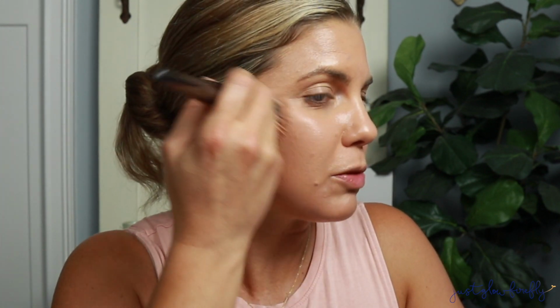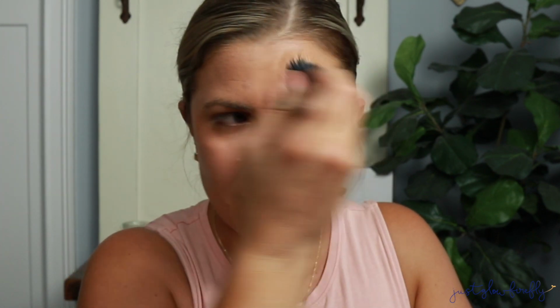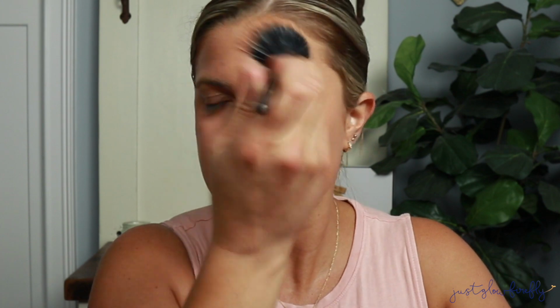So I just want to apply this because I want to show you how products apply over this, right? I think that's important, because if it doesn't work with other products, that's a big fail. I mean, it's got to be easy. If it's not easy, it's not worth it, in my opinion. But I love a good glow though. And it's not picking up a ton of the foundation underneath. It looks really nice. I am going to use some powder and we're going to see what that looks like.